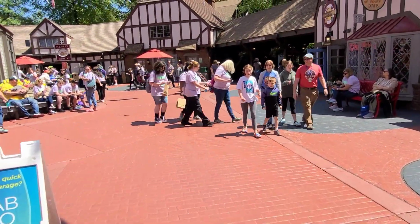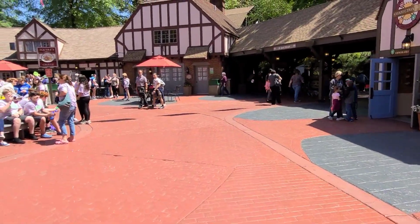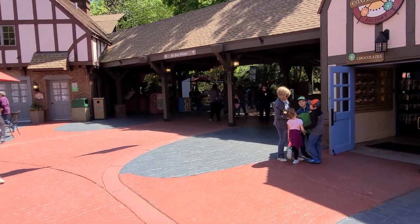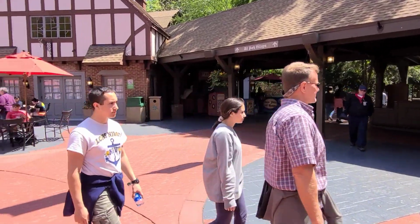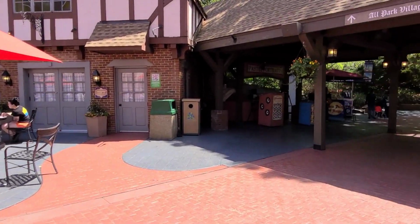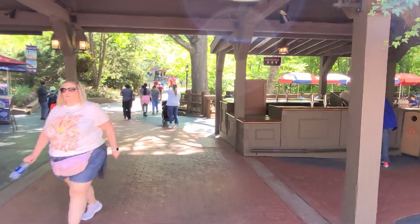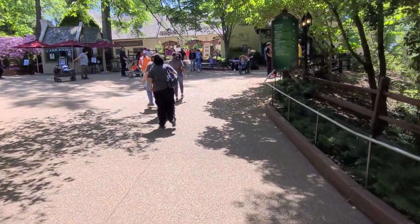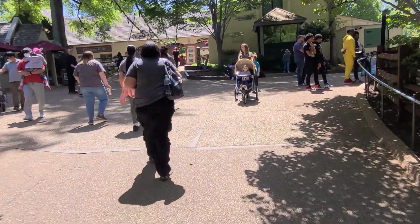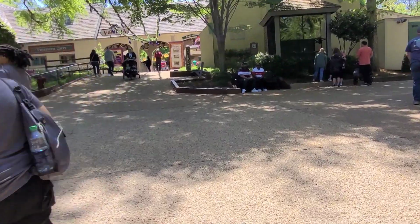And as you can see, as we're heading in here, we got quite a few people. This is Friday, so it's pretty busy for a Friday. It's almost 2 o'clock actually on a Friday. So we got a nice little crowd in here. And then once we get up here, I'm going to see if it was still $55 for 10 items. So here's the first one up here.